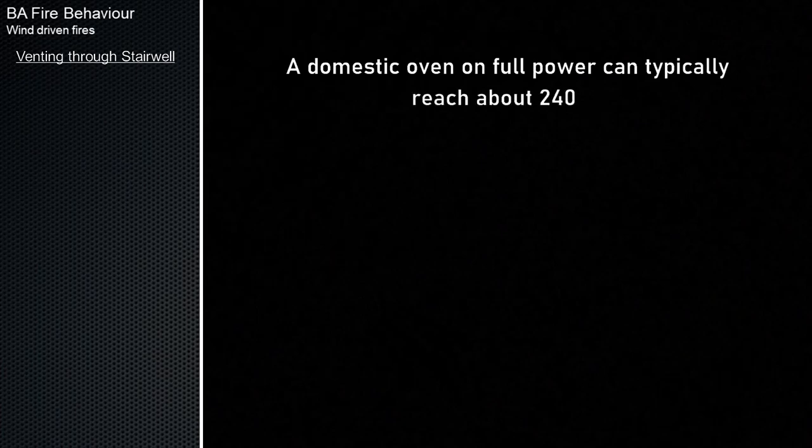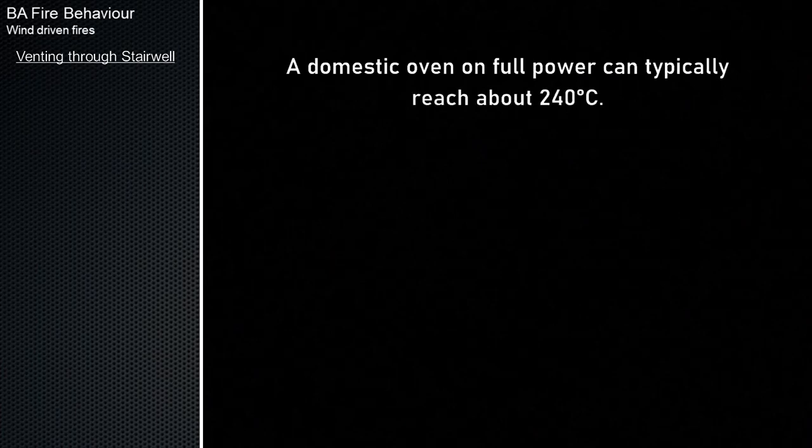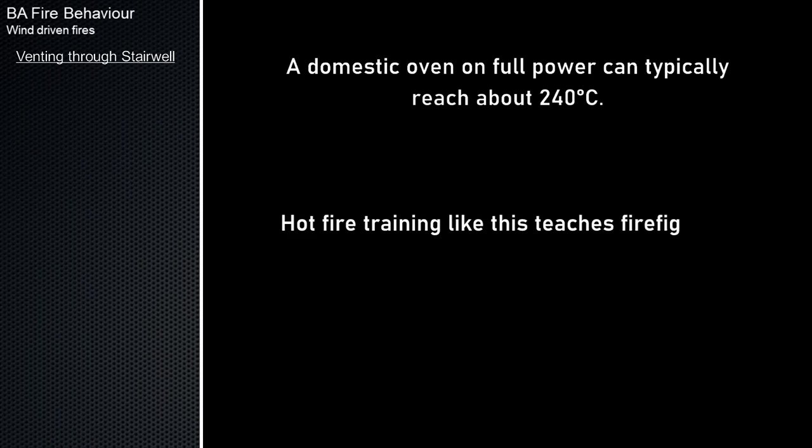A domestic oven on full power can typically reach about 240 degrees Celsius. Hot fire training like this teaches firefighters to recognise abnormal fire behaviour.